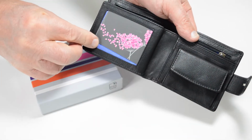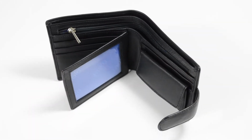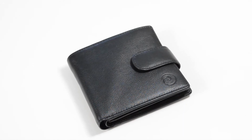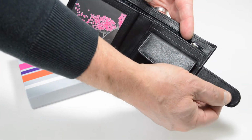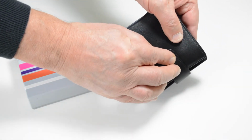The Marla Origin wallet is also protected with the latest RFID blocking technology. The technology is placed under the leather and works when the wallet is closed, helping to prevent unauthorized access to data stored on cards. Finally, the wallet is secured by a leather tab with dual position press stud.